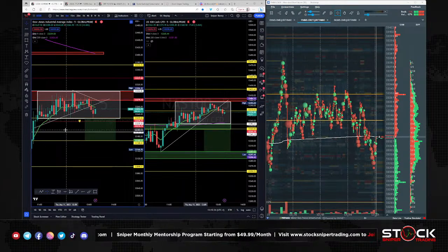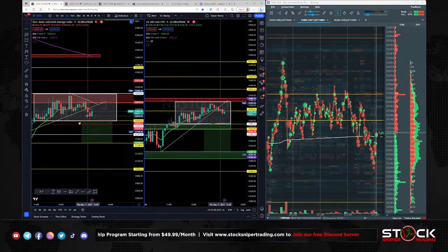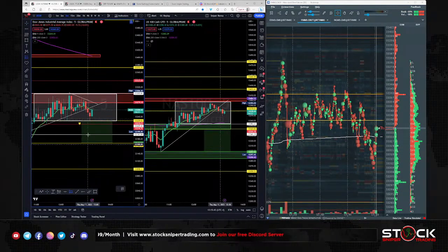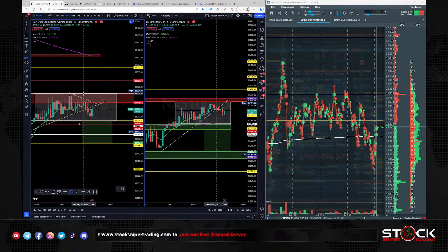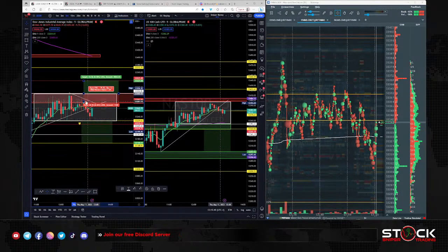Wow, these indices are just toying with us. They are physically toying with us. So they came right down, picked up a wick, bullish candle coming right back up. I thought we were getting ready to break. Not there yet.